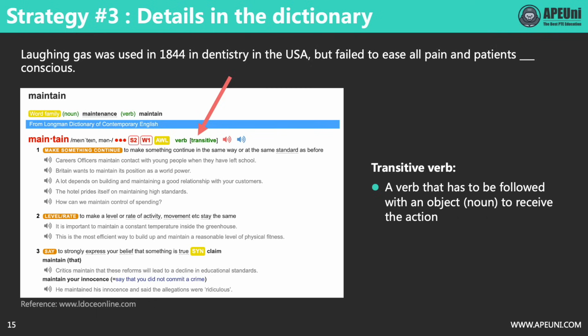Let's go back to the sentence. Patients blank conscious. Conscious is an adjective. It's not a noun. It cannot act as an object to receive an action. Therefore, this blank cannot be a transitive verb, so maintained is not correct.